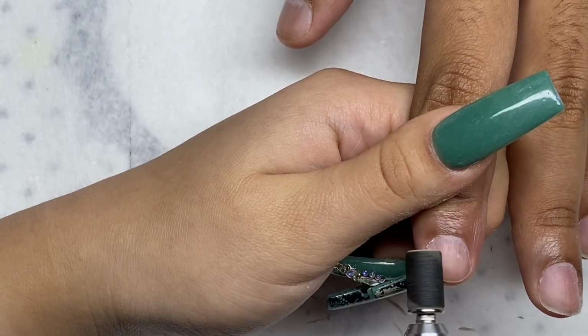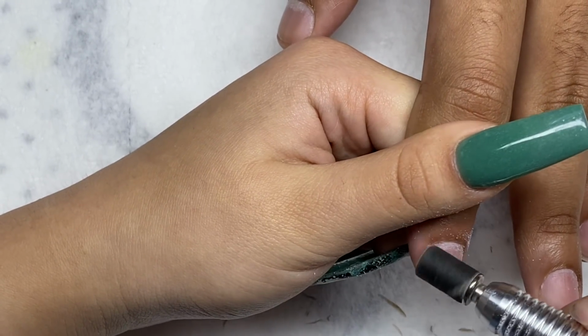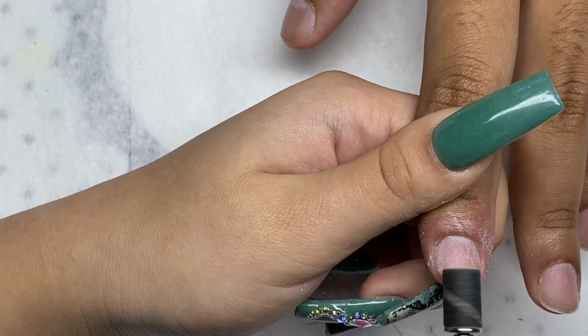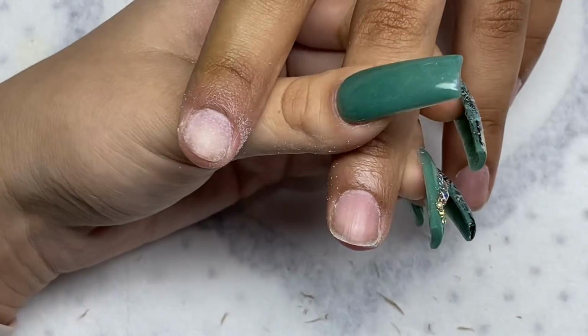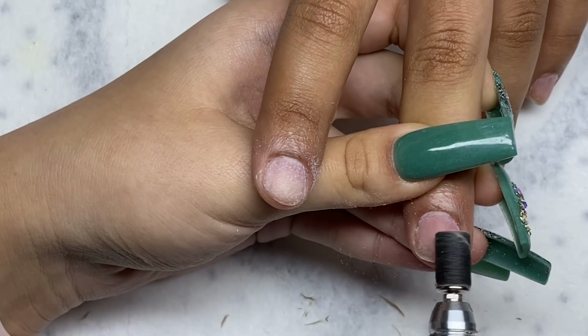So continuing back to the nails, we did most of the nail prep. And now I'm going in with my fine grit sanding band and I'm just removing the shine from the nails. I also think this part is so satisfying. Also, this video is really good for you guys to see more in depth of the nail prep, because I just put a few clips of the nail prep in my other videos. But in this video, I left a lot in there.